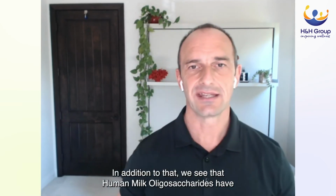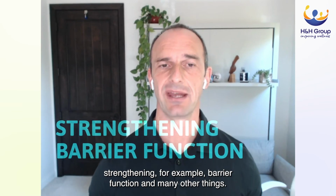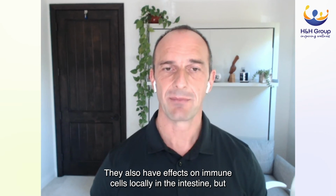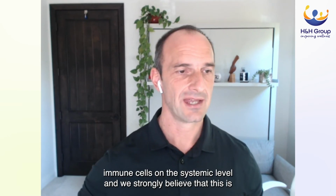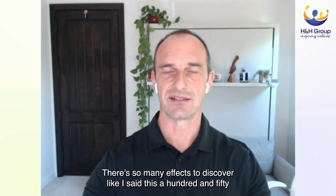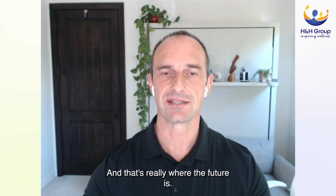In addition to that, we see that human milk oligosaccharides have direct effects on epithelial cells in the intestine, strengthening, for example, barrier function and many other things. They also have effects on immune cells locally in the intestine, but since they get absorbed, they also have potential effects on immune cells on a systemic level. And we strongly believe that this is just the beginning. There are so many other effects to discover. Like I said, there are 150 different molecules, 150 different opportunities to study the effect of milk oligosaccharides. And that's really where the future is.